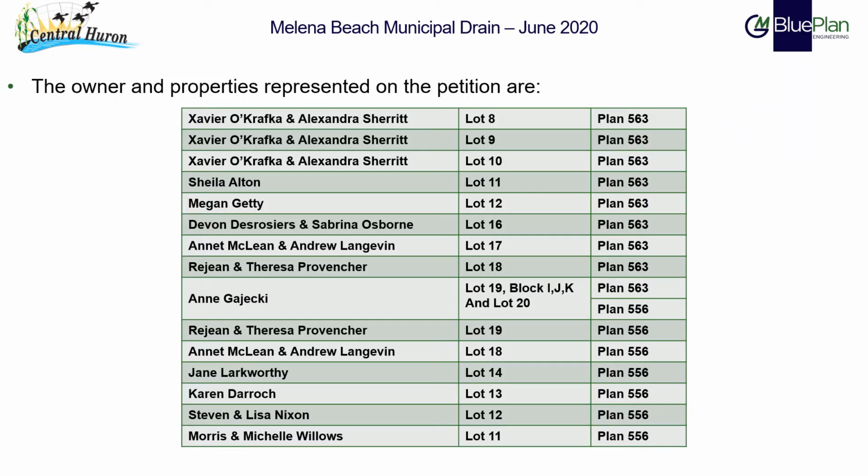The municipality received petition signatures that were submitted for this proposed work by landowners. At the time of appointment, this list shown represents the owners who signed the petition.